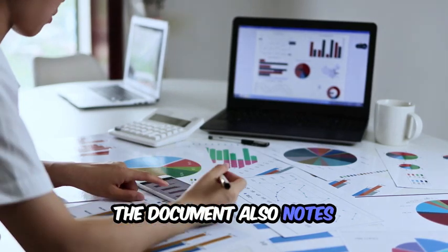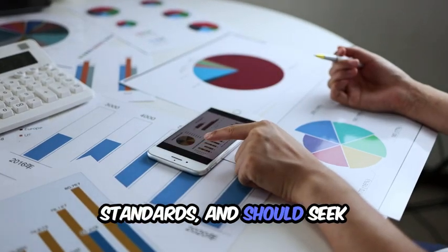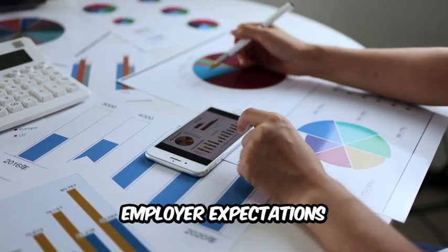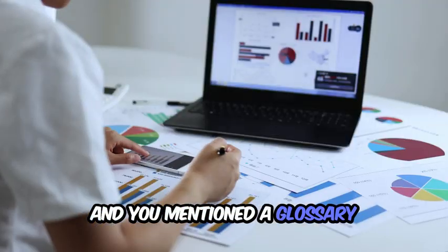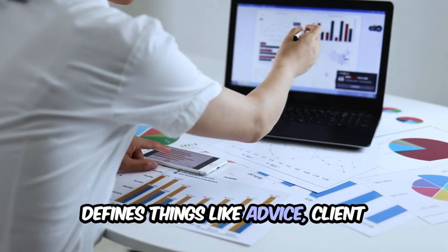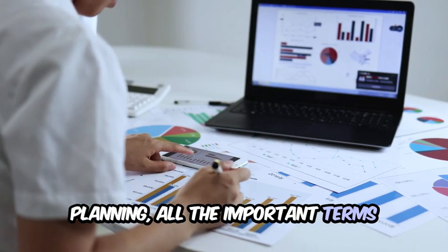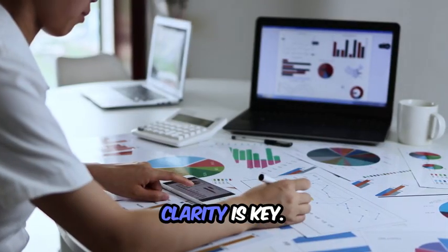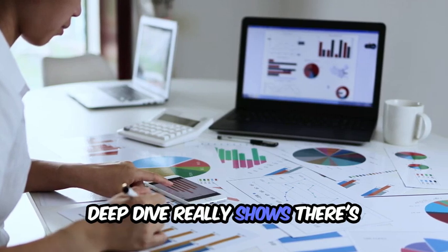The document also notes planners must follow the law first if there's a conflict with these standards, and should seek guidance from FP Canada if employer expectations clash irreconcilably. And you mentioned a glossary at the end, defining key terms. Yep, very useful. Defines things like advice, client, conflict of interest, financial planning, all the important terms used throughout the standards. Clarity is key.